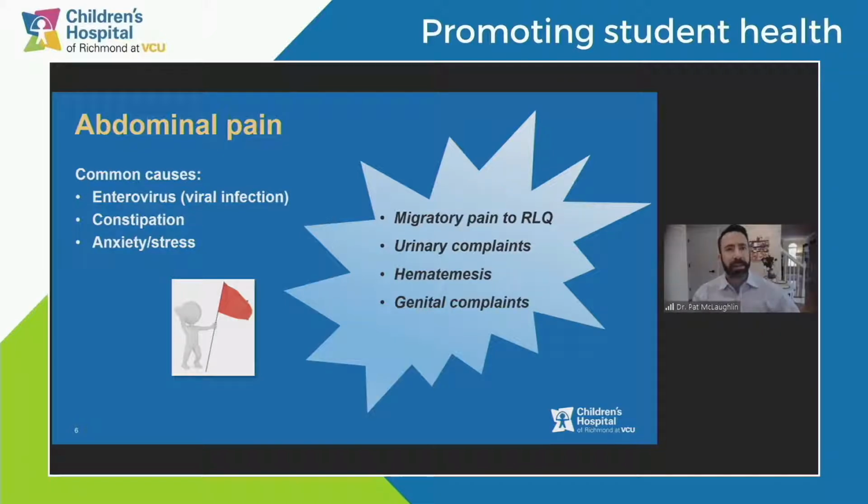Belly pain that kind of stays the same at 10 minutes, you may not get a change if it's going to be a surgical issue, but particularly if you get improvement in that time or improvement over any time that a child is with you, it's very likely that it's going to be one of the common causes. Great point. And thanks for sharing.